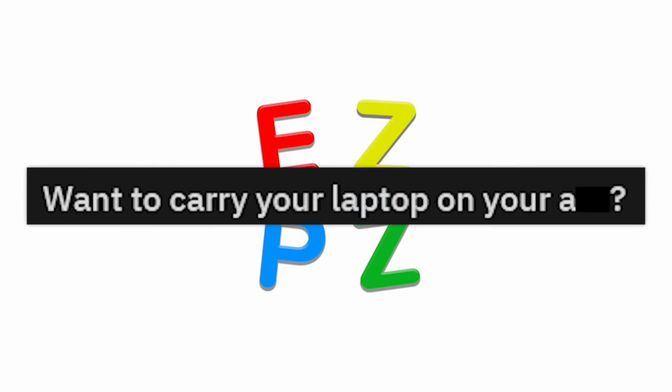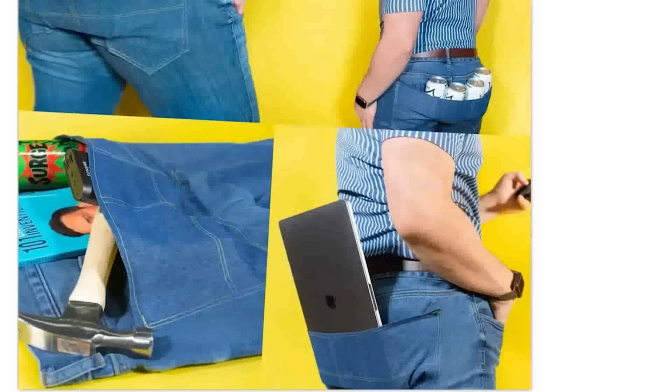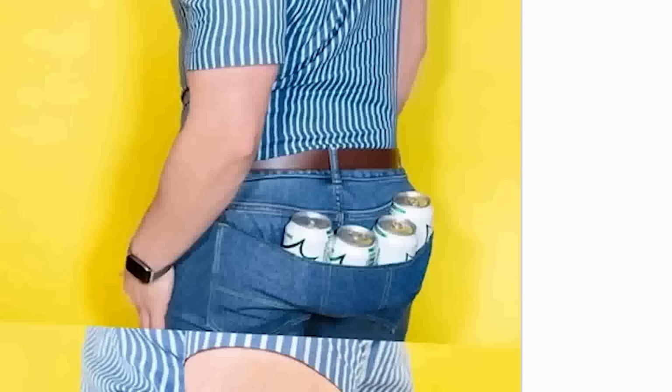Want to carry your laptop on your butt? Here you go, big pocket pants. Shove your laptop in there and sit on it and break it. Although I would like to put a bunch of Sprites in my butt. That would be really interesting feeling. I've only done 4 though. 5 seems like a lot.